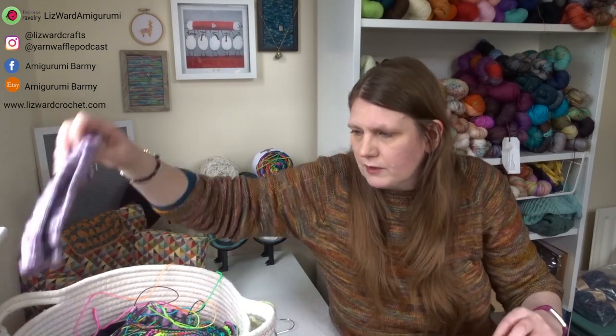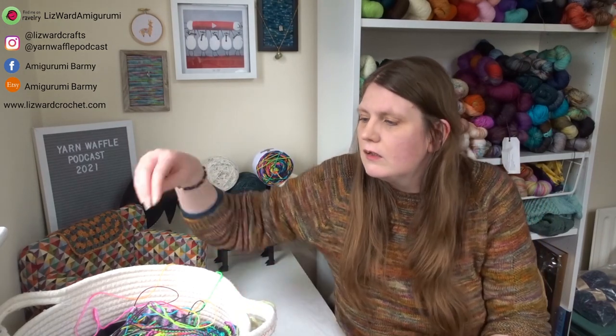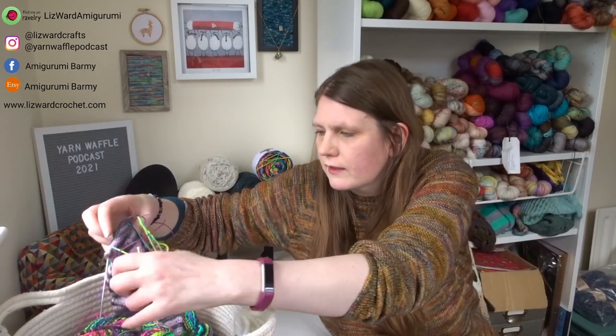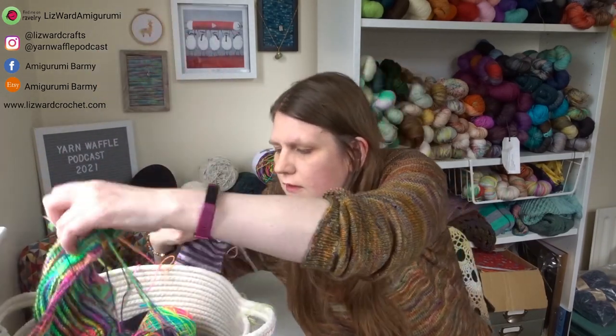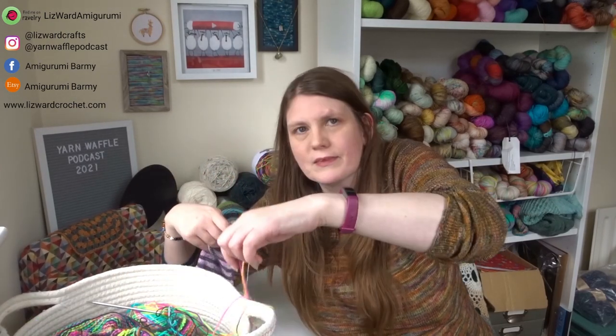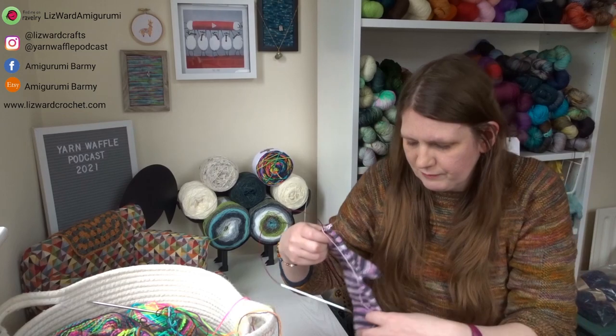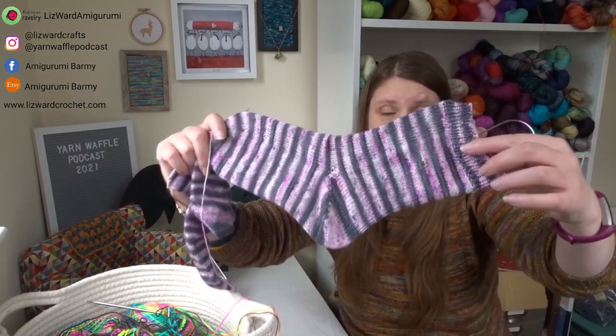Digging back in, I'll go for socks again. Okay, it is a bit of a jumble in here because Puka just kind of dived into it as I was trying to pack it away. So, should be quite interesting. Yeah, so the next work in progress is another very nearly finished one.